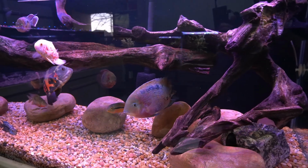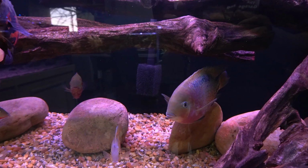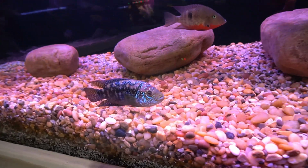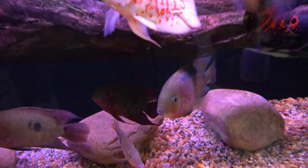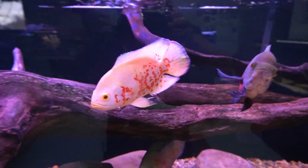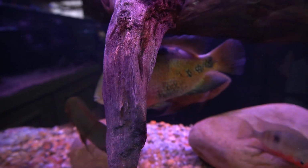Here's the 210. All the beasts in the 210 are doing great. Wondering what I'm doing. Jack Dempsey, she's doing great. Oscars continue to be pals. That's a good thing. And that Vieja is just a beast.